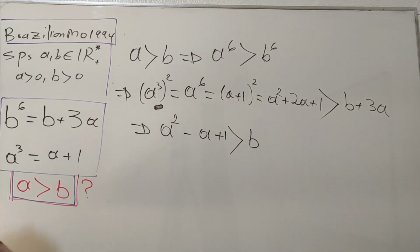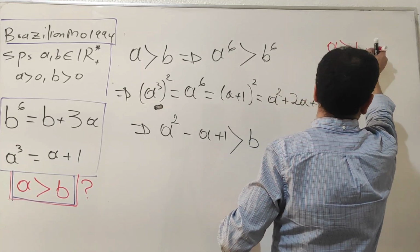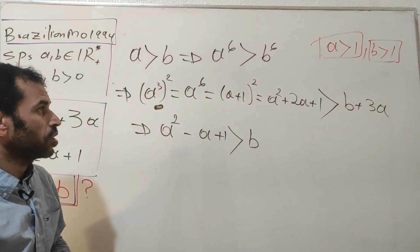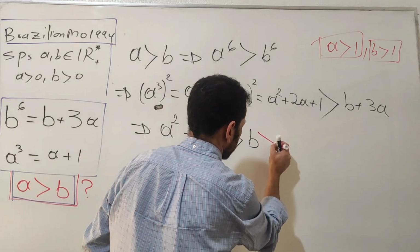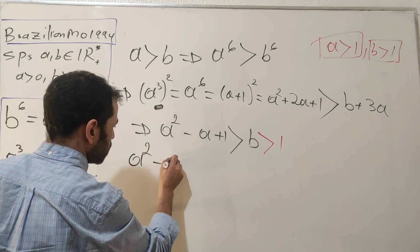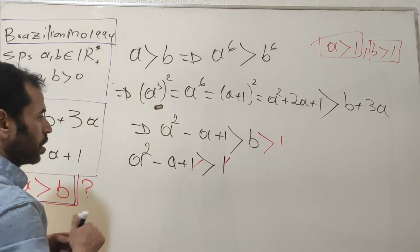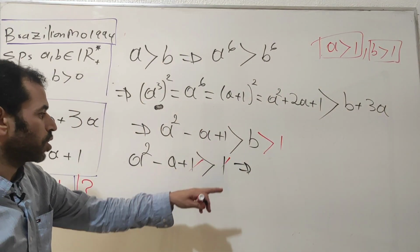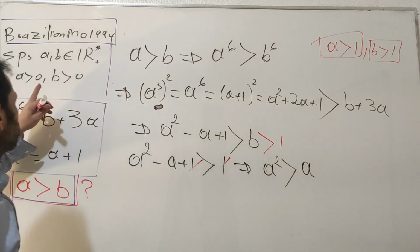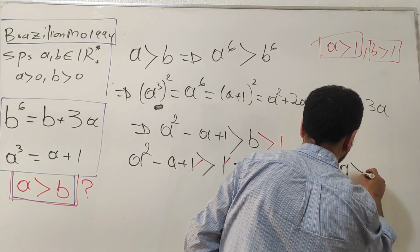If you remember, we already proved A was strictly greater than number 1 and B was strictly greater than number 1. So we found two true statements. Since B is strictly greater than number 1, I'm going to put it in this form like this. Then I will have this one, A squared minus A plus number 1, which is strictly greater than number 1. Then cancelling out number 1 from the left and the right, then moving this minus A to the right, I get A squared, which is strictly greater than A. Since A is strictly greater than 0, I'm going to divide both sides by A. So this takes us to A must be strictly greater than number 1.